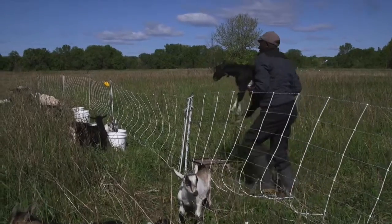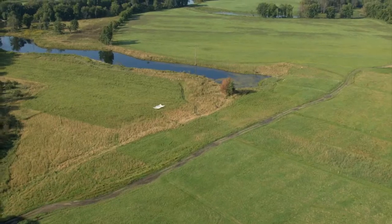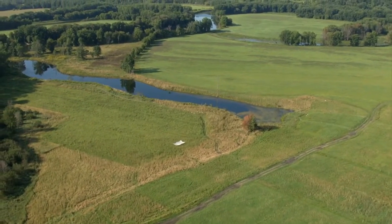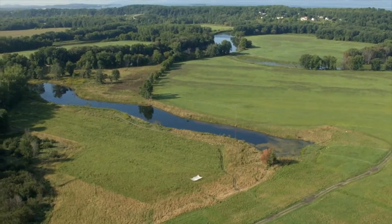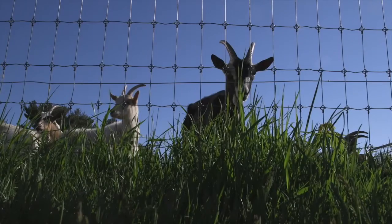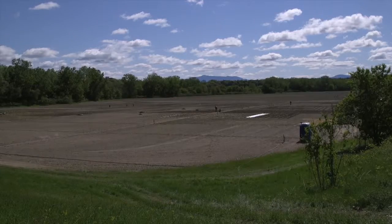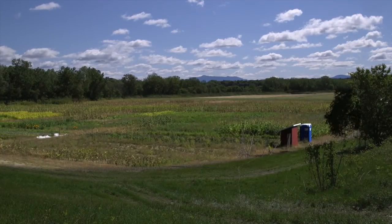The Vermont Land Trust became aware that the property was going to be going up for auction in the spring of 2012, and we felt that it was important to secure this farm, this property, for a higher use, which we felt was both the agricultural uses, the natural resource protections, and the people-land connection that it could provide.